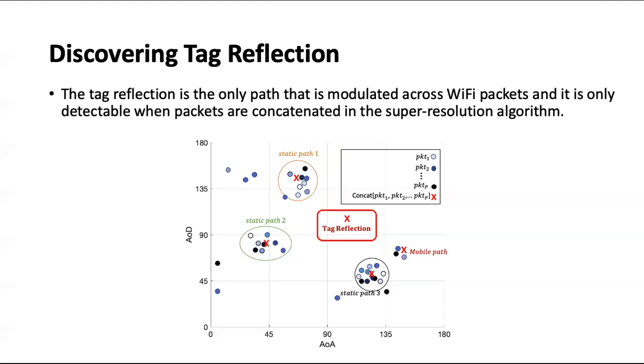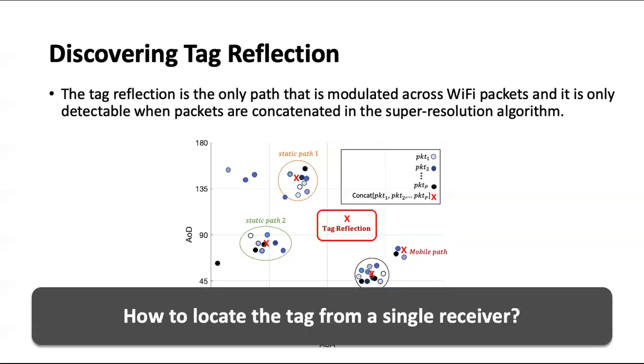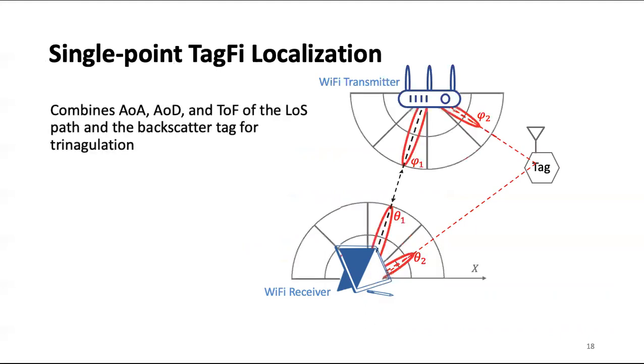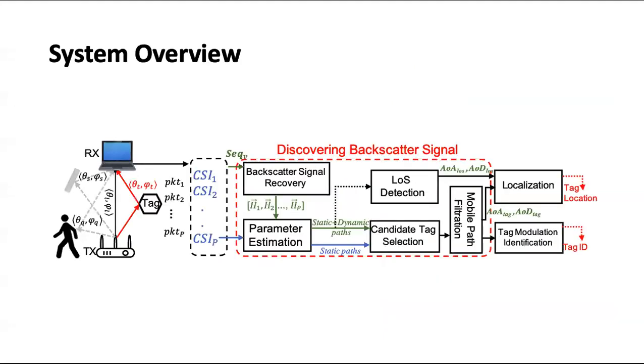Now let's see how we can locate the tag from a single receiver. To locate the tag, all we need is the direction and the length of the reflection path from the tag and the line of sight between the two Wi-Fi devices. So we can form a triangle in this space and solve it for the tag location. So here, instead of using multiple receivers for triangulation, we are using the multipath reflection from the tag to form this triangle. Here's the end-to-end TagFi pipeline for detecting, identifying, and localizing Wi-Fi tags from a single Wi-Fi receiver.